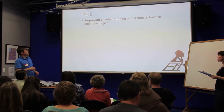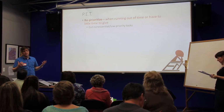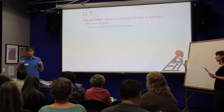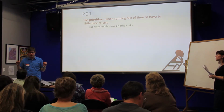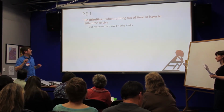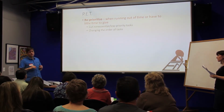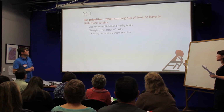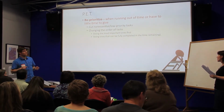Okay, and then with reprioritizing, when you're running out of time, you've got to cut things. This is also an executive functioning task. What doesn't matter? We have a ton of perfectionists in our field, and they don't want to cut anything. They want to sit there and spend hours and hours on a particular thing. This may mean you need to change the order of the tasks to improve efficiency, doing the most important ones first, and the ones that can be fully completed in the time remaining.